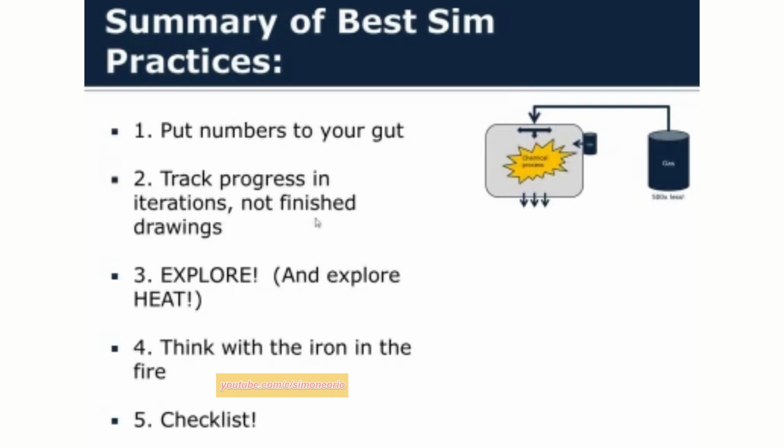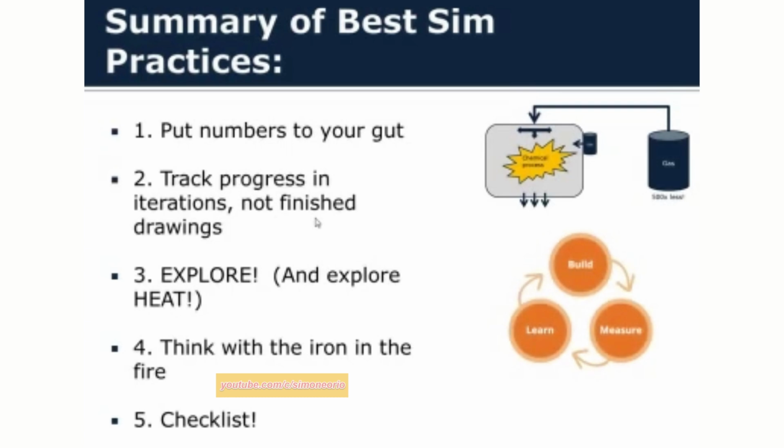We talked about tracking progress in iterations, not finished drawings. This was something from the Lean Startup. Going through this build, measure, learn cycle as many times as you can. Those iterations are what make your product good, not getting 39 out of 40 drawings complete. It's how many of these iterations did you go through. And we talked about using simulation for that last time.